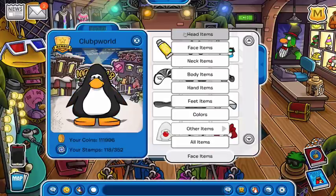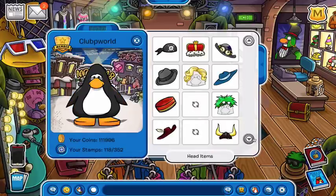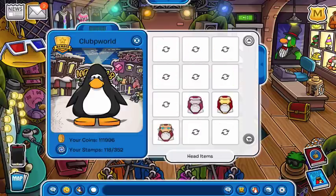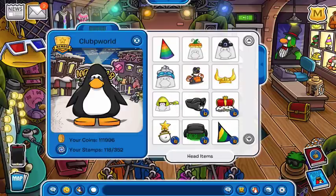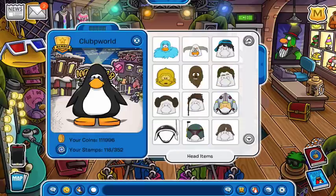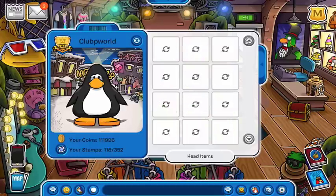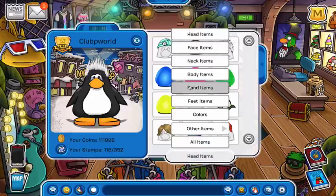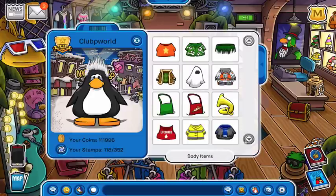Okay. So now we got to go to head items. Okay, head items. Let's go down. Let's go all the way down. We have a lot of this stuff, so we might as well go all the way down. Let's go back up here and back down. We don't see it here. It's not there, not there. Where is this item? Oh, there it was. Found it. Second one, let's go to body items.